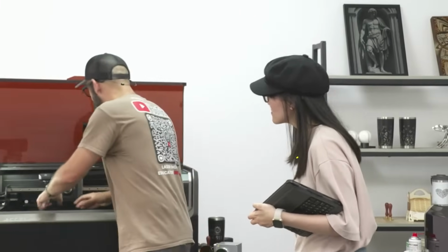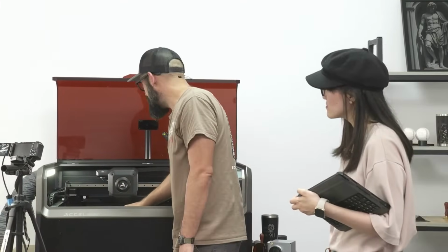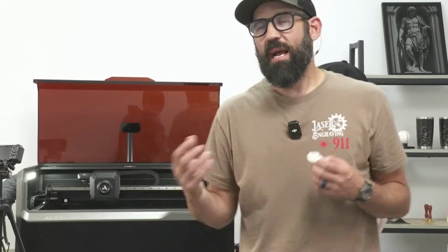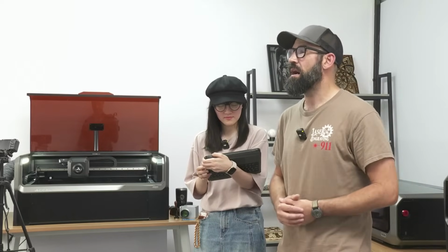I always thought that if you could get a fixture that could utilize the whole bed. I mean, what this really means for me is once again batch processing. Yes, that's really where it's going to come in handy. So obviously, if you have a 40-ounce cup, you're only going to be able to get so many inside the machine. But these 20-ounce tumblers, as you know, are one of the most demanded cup sizes.